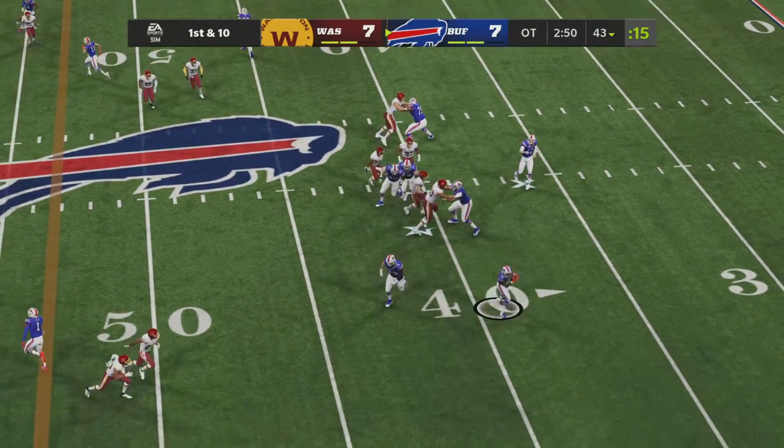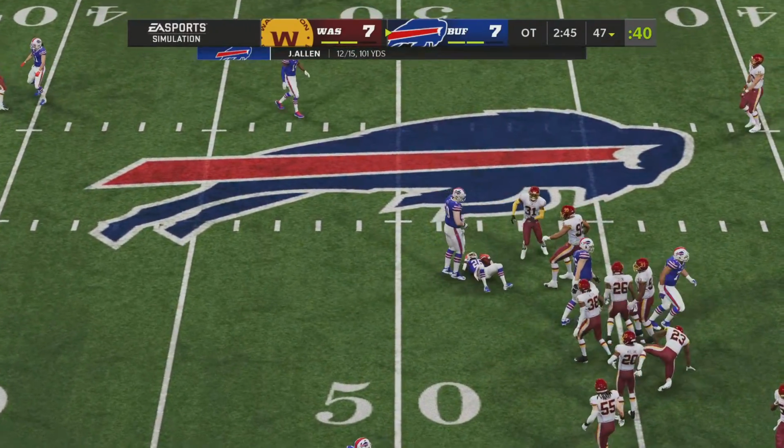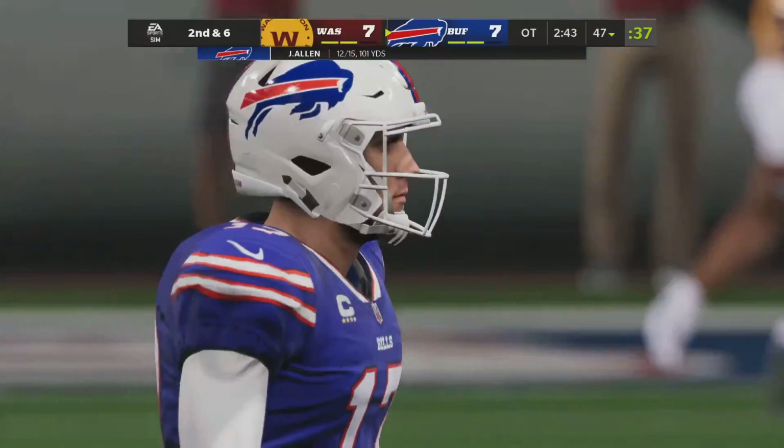First down, and they're going to throw with Allen. Now they set up the screen. That's complete. They'll contain him to just 4. Second down.